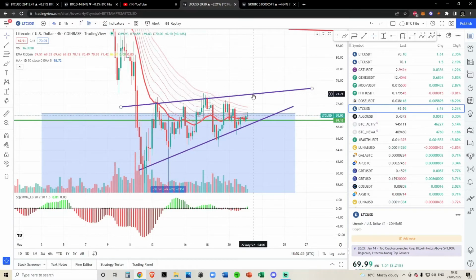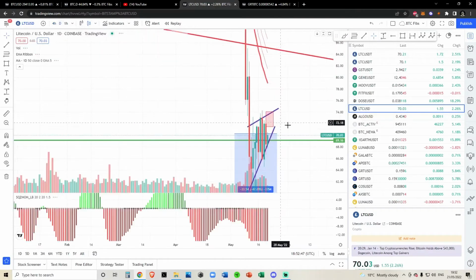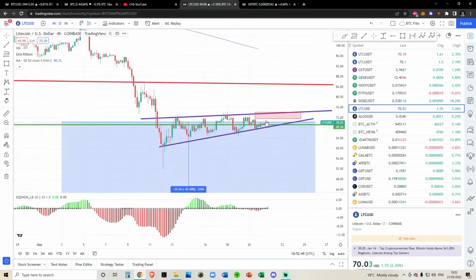$72 and $74 to $75. These are both going to be a big area of resistance. I'm going to mark this whole box red. Until we get above these levels, then nothing really has changed in my opinion.